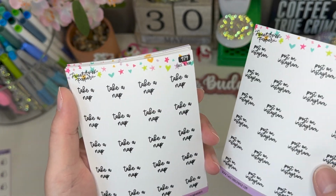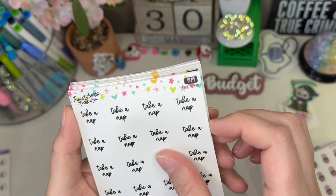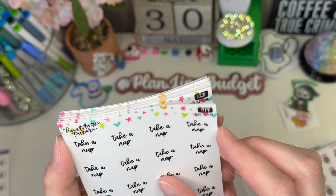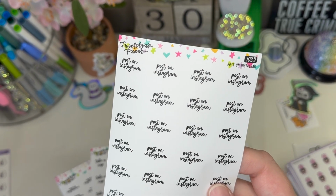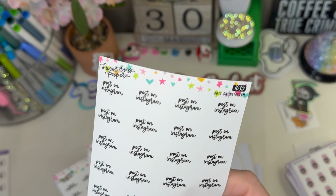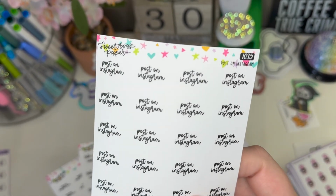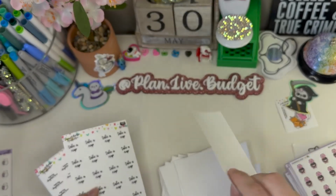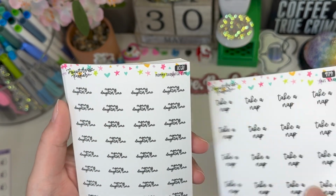Post on Instagram. Meh. But I'm glad I picked it up. I need to do better on it. Take a nap. I think, honestly, instead of using this as a daily sticker, like on a Monday I would post this, I think I might use this on my sidebar as a tracker, and this would just be a label for that tracker, so then I know what days I posted on Instagram. Hopefully that makes sense. Take a nap.